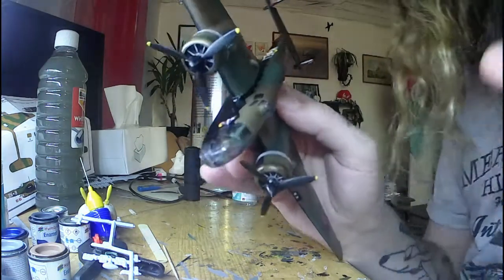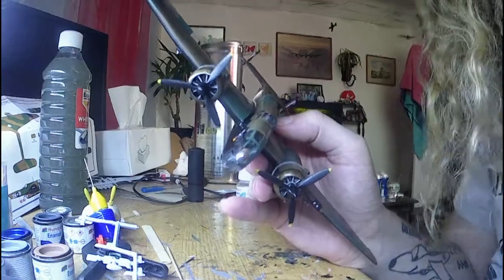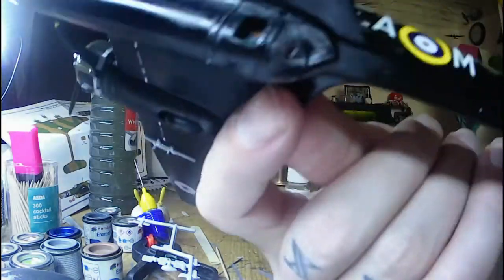Right, I think this is going to get a bit boring for you, so I'll bring you back once I've finished peeling all these stickers off, so see you in a little while. Okay, so yeah, that's all of the tape pulled off in various places.